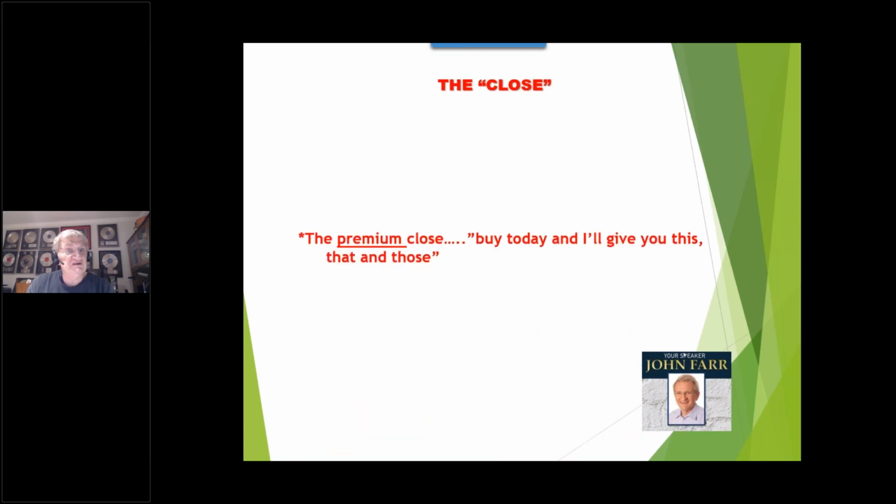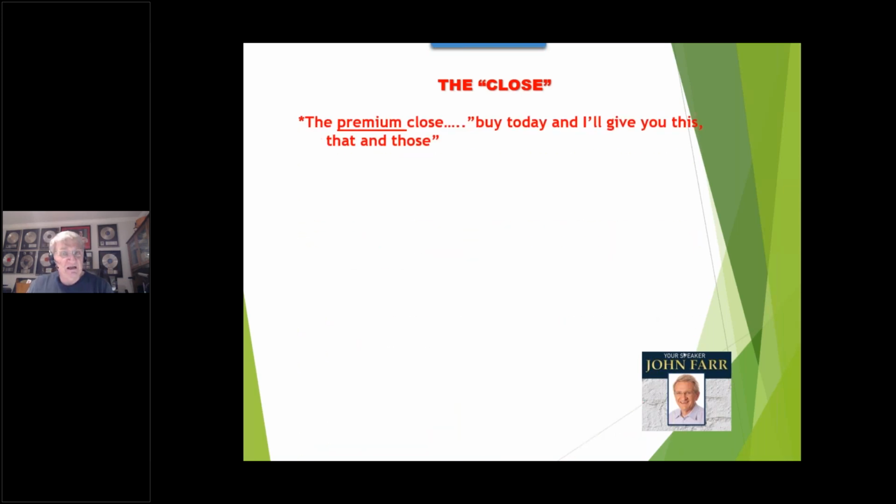Let's talk about the close, because you're selling. There are different kinds of closes. One's called a premium close. Buy this today, and I'll give you this, that, and those. A real common one is, well, we've got this free tan week, and your tan is free today, but we also have a special going on lotions. Or you're tanning free for this week, but if you buy a 30-day package, I'm going to give you a discount on it. It's only good for this week, but it's a premium to you even being here. That's also sometimes what we call a sense of urgency close. And you can do it also on selling EFTs.